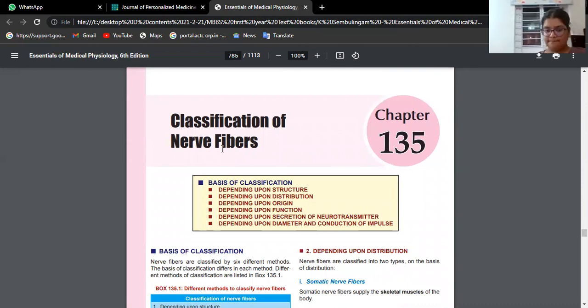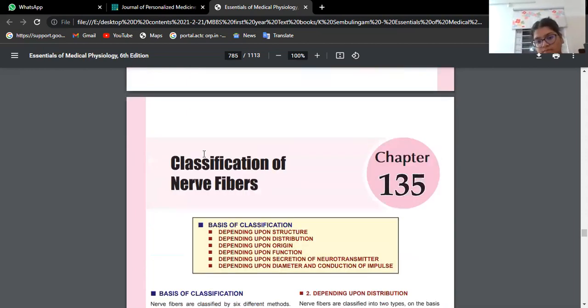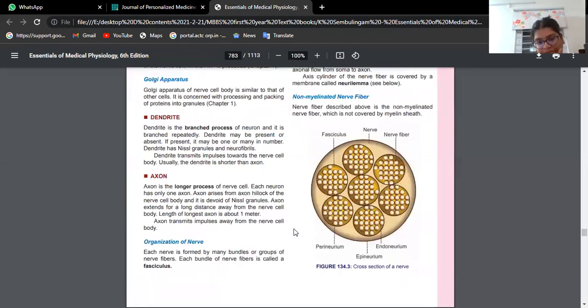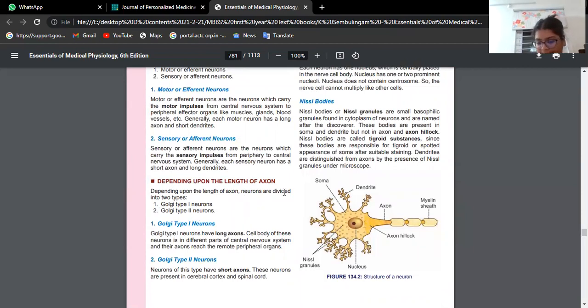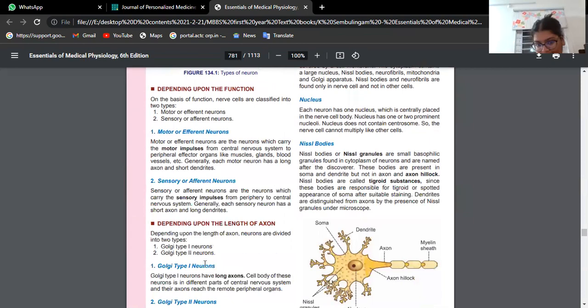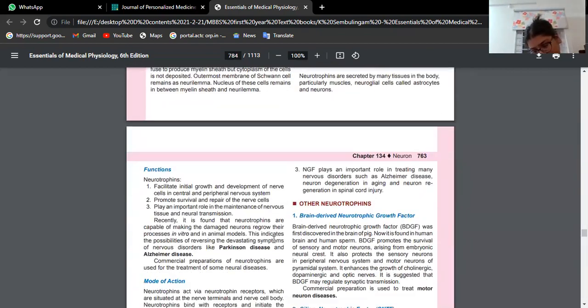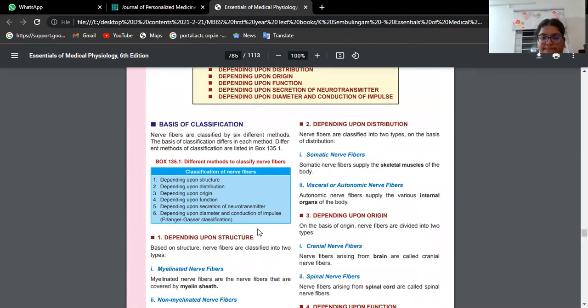Now classification of nerve fibers is very important. Classification of neurons, whatever we have read till now, is important. And the types of nerve fibers like Golgi type 1, Golgi type 2, that is also very important. Based on the length of the axon, this also usually will come for your final exam. Types of neurons and classification based on length of axon, the rest are only for your general information. Now coming to classification of nerve fibers, this itself can come as a 5 marks question. This is quite simple also.